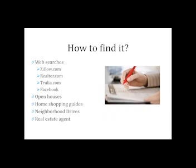So, ways to find a house. Web searches are pretty popular. Zillow, I personally use a lot. I just like to look on Zillow for market research for myself. Realtor.com, Trulia.com, even Facebook has the Marketplace where you can search houses, or there are little Facebook groups for houses for sale. Open houses, and actually on Zillow you can filter and search only houses that are hosting open houses. Home shopping guides, you don't see that much anymore, but actually a realtor dropped some off here at the office not that long ago. So they still do print them, but they're few and far between.